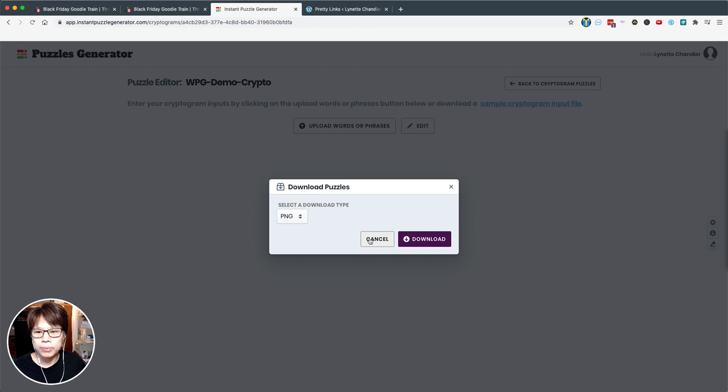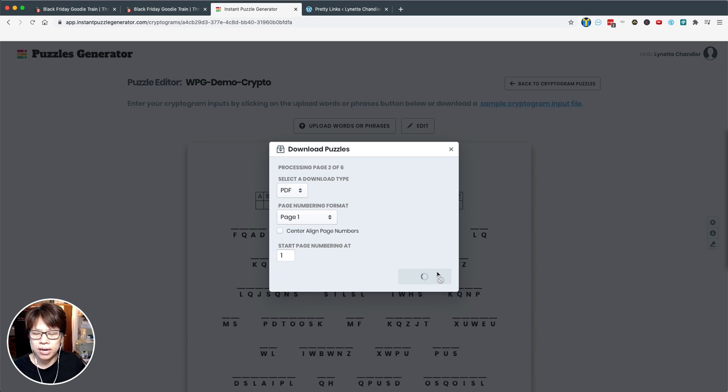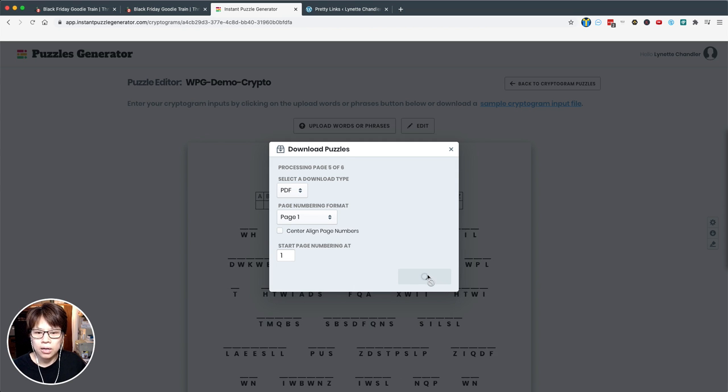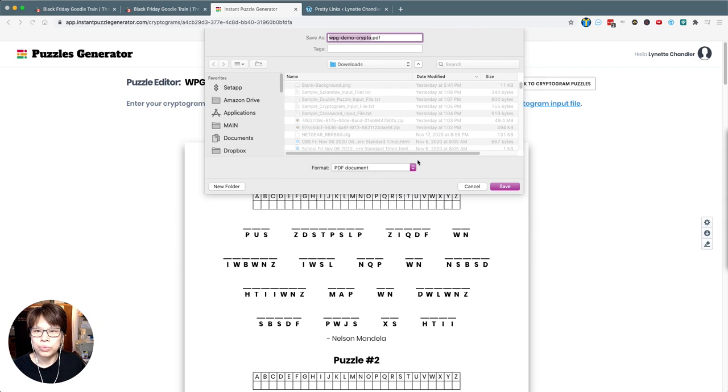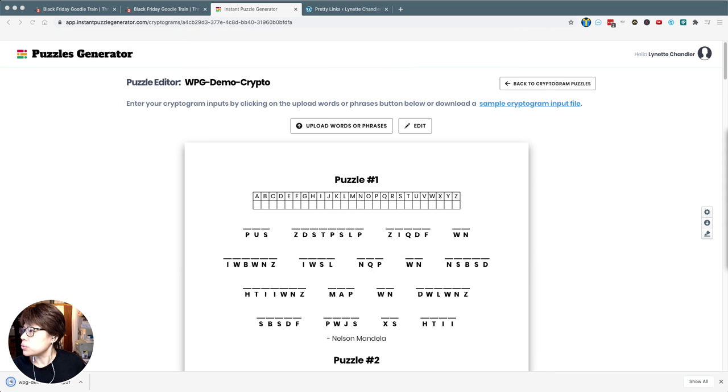And I'm going to download this as a PDF right now, with no page number. Yeah, I'll just do it like that. Center align page. No, I don't know. That's fine. So let's just go ahead and download this, because I actually want to share this with you.